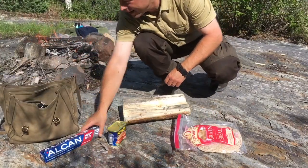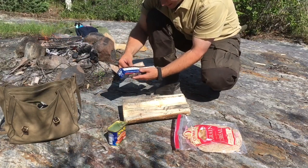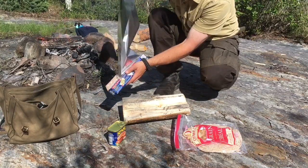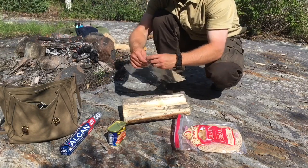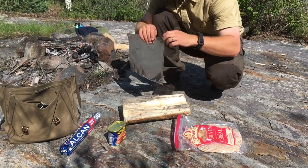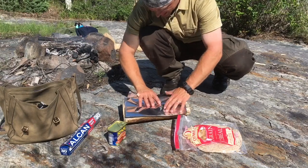Alright guys. I could take my axe and clean that up, but I'm just going to use some aluminum foil. Pretty sure somebody peed on this campfire last time they put it out. And it's too late. But anyways.